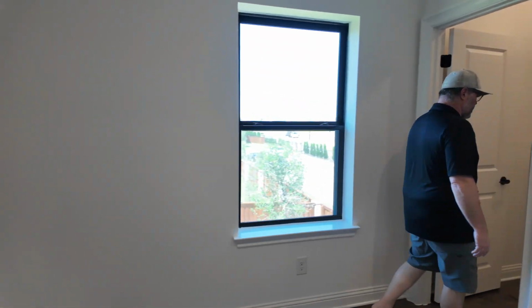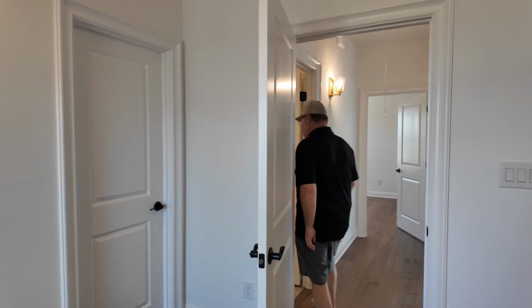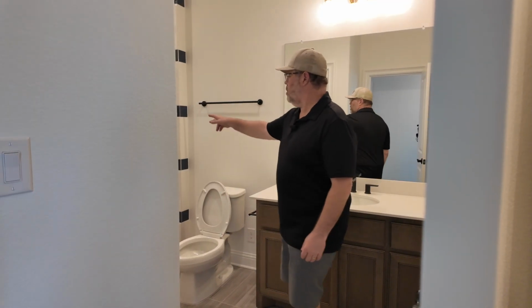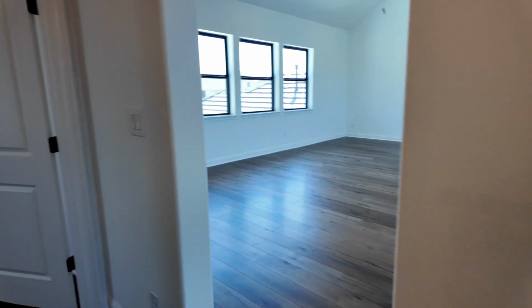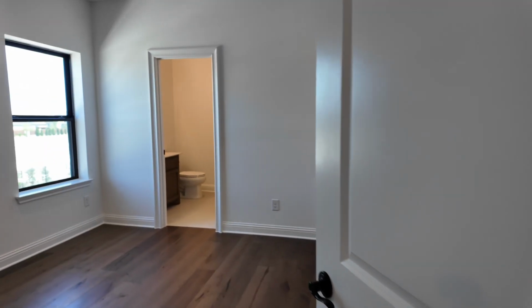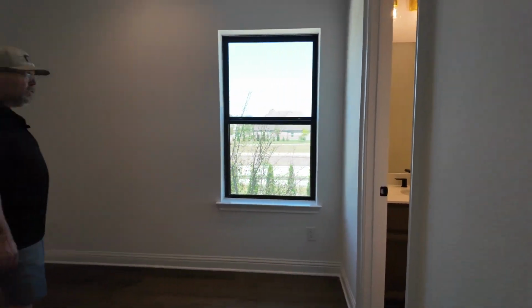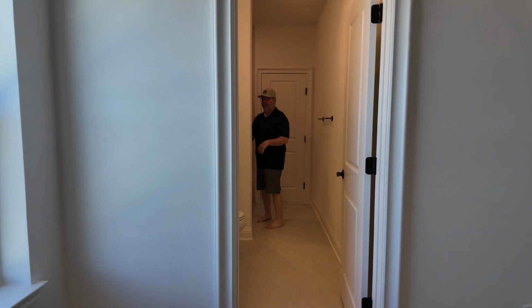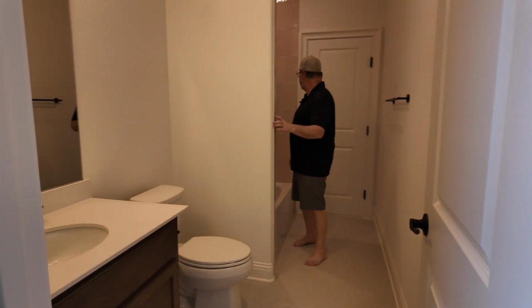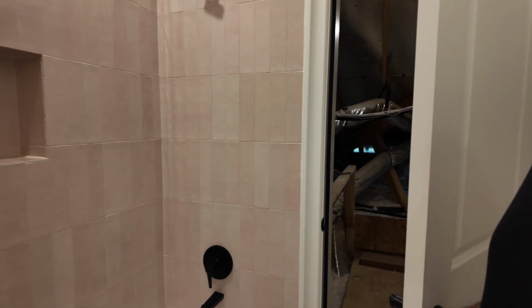Yeah, all the way through, even in the closet. If you're not a carpet person. Yeah, if you have allergies or whatnot. A cool tile, different with the bathtub. Let's see. Oh, that is cool. I like that. Okay, and then we've got another secondary here. And this one got a big closet. And then its own ensuite right here with a bathtub and pink subway tile. Wow, that's an interesting choice. Yeah. Okay.